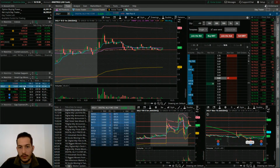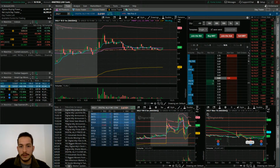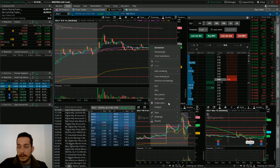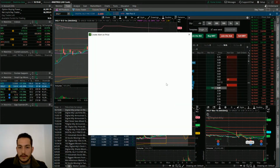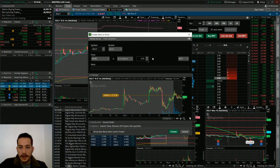DGLY is also kind of holding this area. I've got to say it's a bit impressive. I wasn't expecting DGLY to hold this area so well. I thought it was going to pull back below 3.5 and then that would basically be the end of that story. SPCB guys, pulling up. That was the move we've been waiting for.